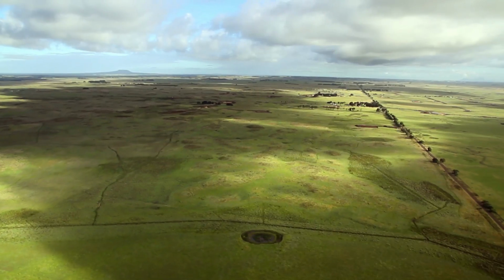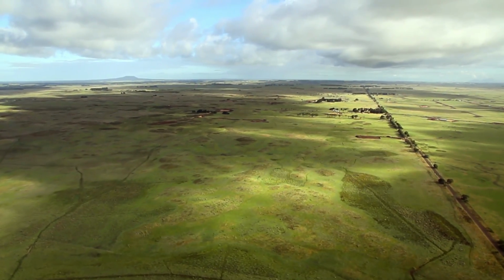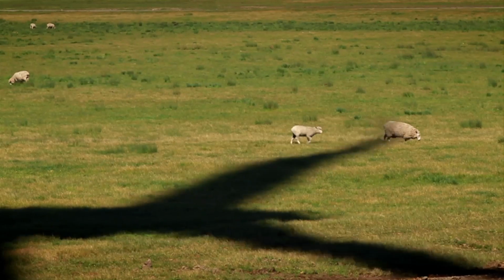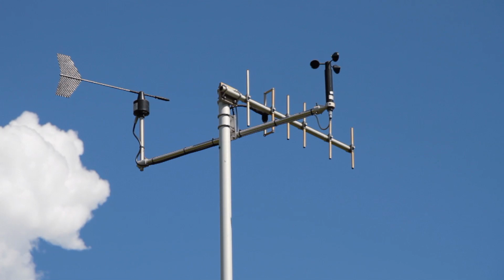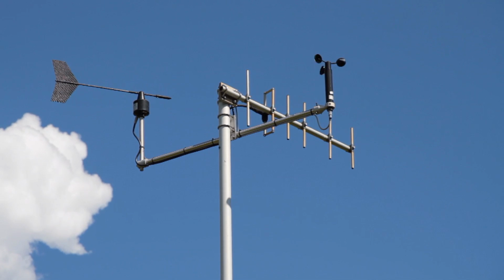Macarthur Wind Farm is located on 3 properties, which are used for sheep and cattle grazing. The location was chosen for its high potential wind harvesting capacity, its community support, and proximity to existing transmission infrastructure. Wind speed and consistency had been measured on the project site since 2003.